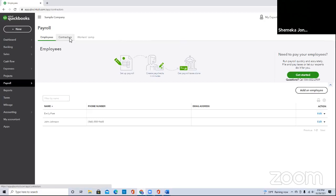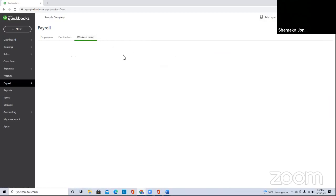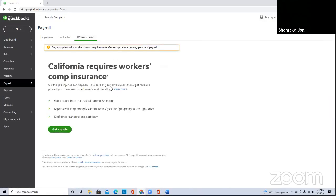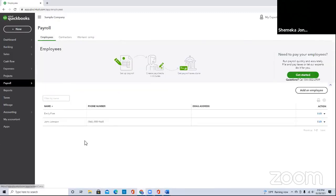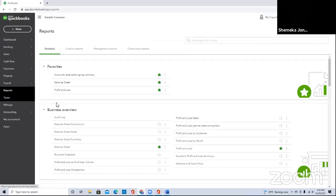And then for people who use contractors or 1099 employees, you can do the same thing as well as prepare their 1099. I think workers' comp is a feature that's outsourced to another company, but I don't want to get too much into that, so I'll skip it for you guys.